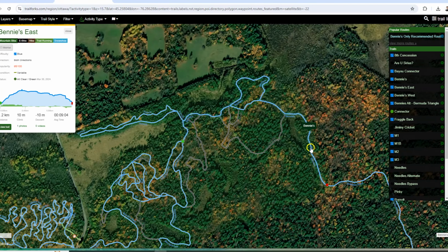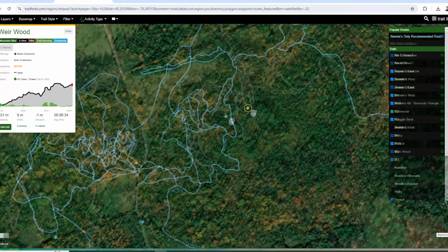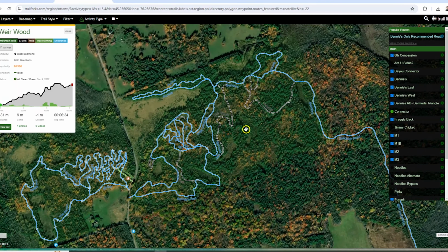This one, Pursuit, that's a new one. And then check out some of these other ones here too, Weir Wood. And that one was pretty good. So overall, I think there's some pretty decent riding in here. There's some pretty good tech and a few little features. And I don't know, I had fun. It was much more burnt in and much better than the last time I tried it. So anyway, let's go jump in.